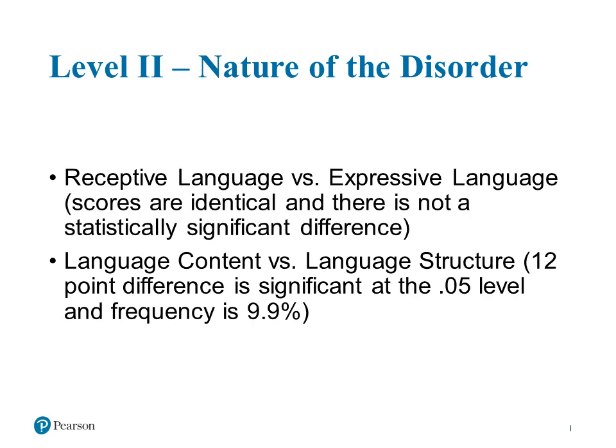All right, so what we see here is when we're thinking about the differences between receptive and expressive language, the scores are identical, and there is not a statistically significant difference. When we're thinking about language content versus language structure, there is a 12-point difference. So that 12-point difference is significant at the 0.05 level, and its frequency is 9.9.